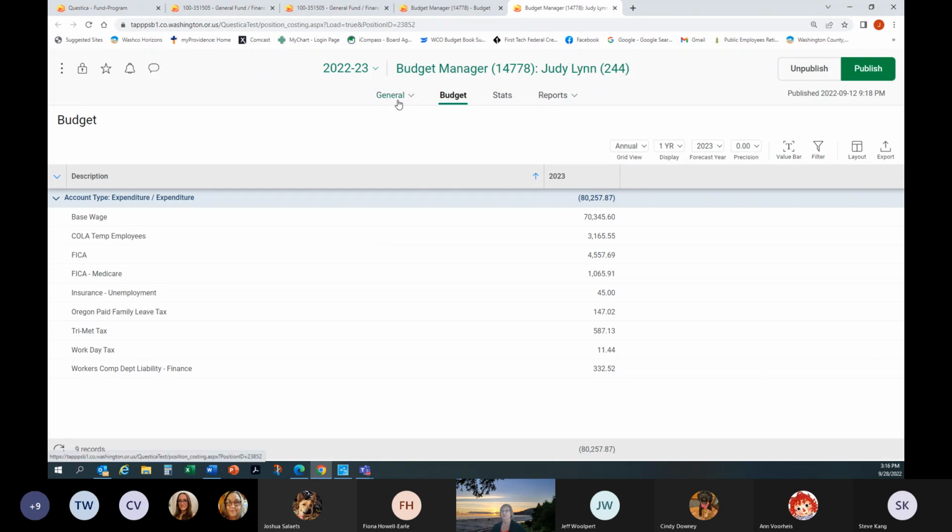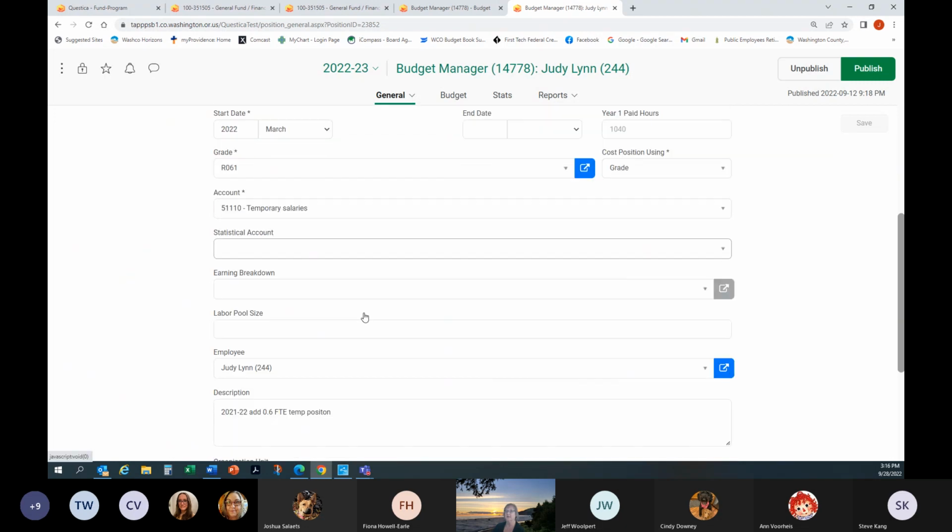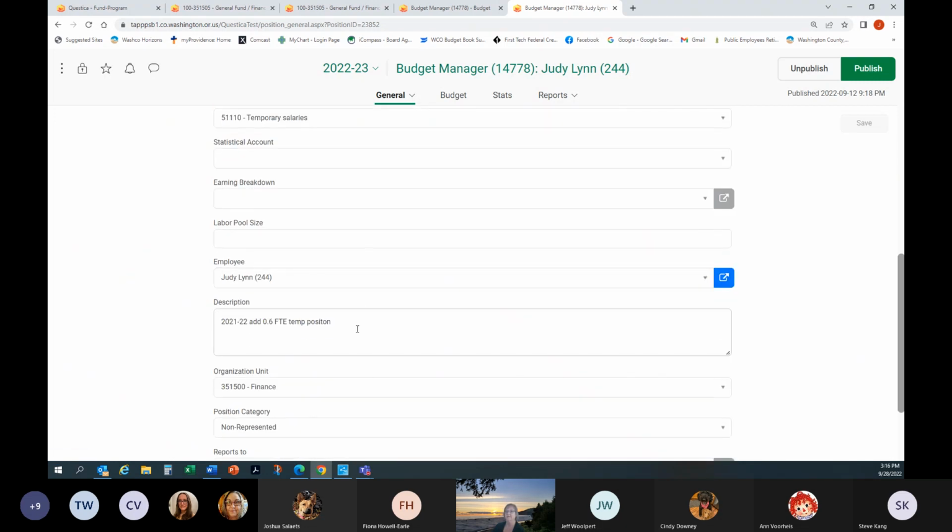But this is where you can look, once you open a position, you have a budget. This is the last place I was, the budget tab. So you can see how much my position would cost for the FTE that I am. If you look at the general tab, which is up here on the left, you can look at the position information and see the name of the position, the number, the position type is PERS retiree, FTE definition is half an FTE, 1,040 hours, pay grade, temporary salaries, who the employee is, and a description.